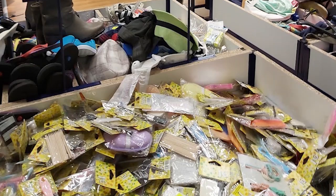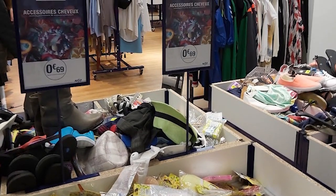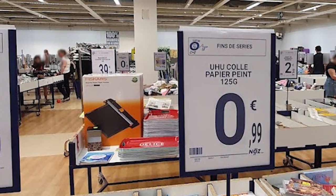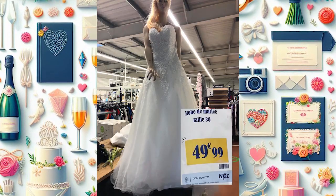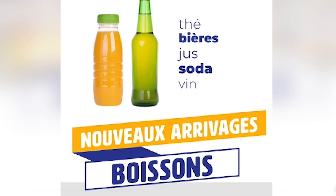You do have to do a lot of digging in Noz, and there is some really cheaply made stuff that's probably not even worth the €1 it cost you to buy it. But if you have the patience to sift through it all, you may find the treasure in Alibaba's cave. Their stock changes fast, and the selection at each store varies.